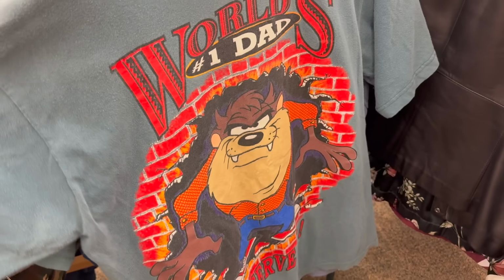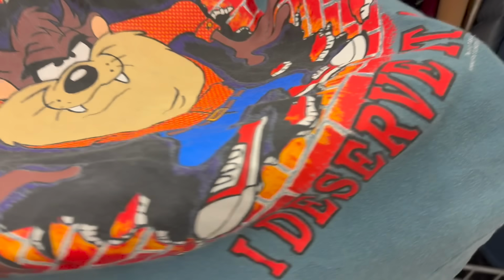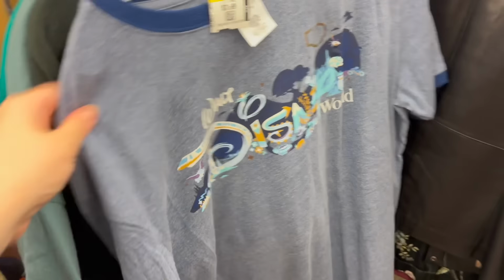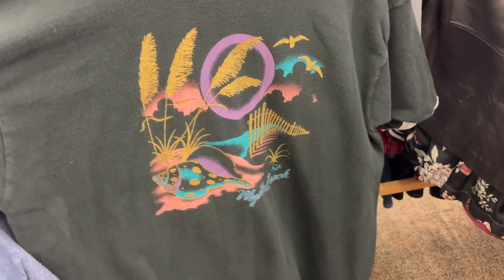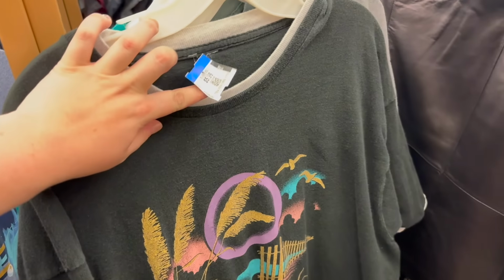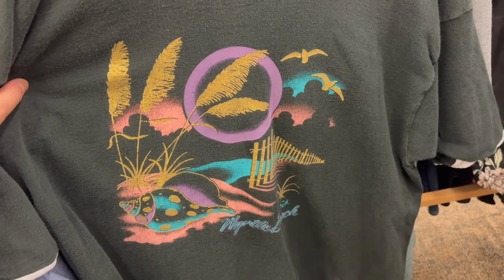1994 or 2. Taz, world's number one dad shirt. 1994. That's pretty cool. Oh yeah, I found a Disney World shirt. This is new. I thought it was nice though. This Myrtle Beach 1992 shirt. It's got like the layered look. $6. That's not a bad price actually. It's not on sale, but it's got a very 80s look, early 90s look.